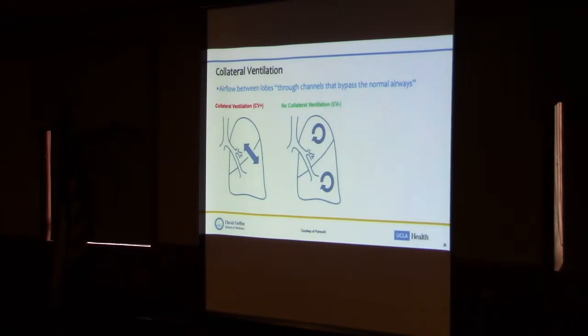Some patients have no collateral ventilation. That means that there's no communication between the lobes of the lung and that the air is only coming from the airways. Those are the patients who do well with valves, because that means that if we block off that airway with a valve, it's actually going to collapse. If you have places that are being fed not by airways, but by communications between the lobes, if we put the valve in, that area is never going to collapse because you're going to keep getting air circulated through these other channels. So this is the biggest thing. This is what we learned with all of those studies. The patients who have no collateral ventilation are the ones who do well with valves.